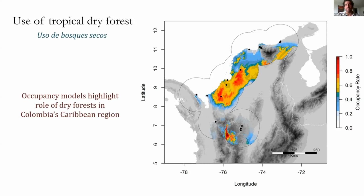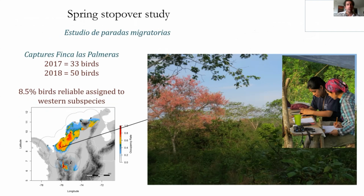So having got this far, we felt we really need to understand what these birds are actually doing in northern Colombia, and specifically in these dry forest habitats. So to that end, we set up a spring stopover study, and we worked in a cattle farm called Fincas Las Palmeras that had some remnants of tropical dry forest. And in 2017, we managed to capture 33 yellow-billed cuckoos, 2018, 50.